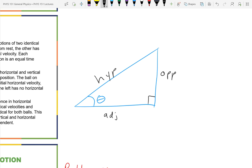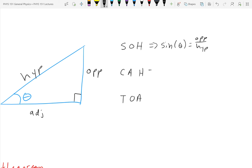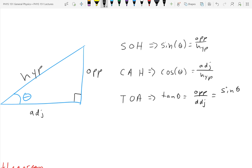With those, then, we have our definitions. SOH: sine theta is opposite over hypotenuse. CAH: cosine theta is equal to adjacent over hypotenuse. And TOA: tangent of theta is equal to opposite over adjacent, which is exactly the same as sine of theta over cosine theta. I like to put parentheses around my angles. You don't have to, but sometimes it can be confusing if you don't, so that's why I like to put the parentheses around them. So those are definitions for sine, cosine, and tangent.